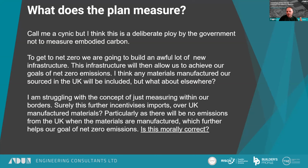It's better that we all transition to a position where our energy demands are being met by power sources that are net CO2 or CO2 negative or neutral. That's great. Do we need to then worry about the embodied carbon within the structures we build to achieve that? Probably. How we measure that is fairly interesting, which again we're coming on to. The bit that I really struggle with is measuring just our borders. So that means anything that's manufactured abroad and imported, we don't have to worry about the CO2 emissions due to that. That to me doesn't seem right.